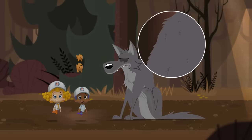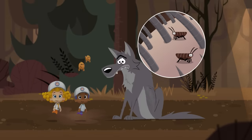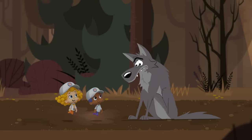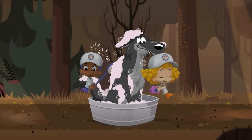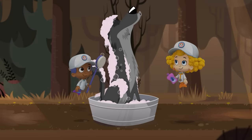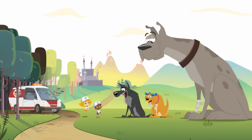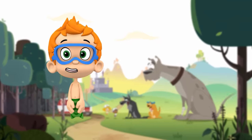We need your help. Take a look at this wolf's fur. What's making him feel so itchy? Fleas! Bugs! Right! Those bugs are fleas jumping around. We just need to wash away the fleas and you'll feel all better. Look! The fleas are going away. Do you feel better, sir? Yay! And so, the vets made the big bad wolf feel better. And everyone was happy again in Storybook Town. And they all lived happily ever after.